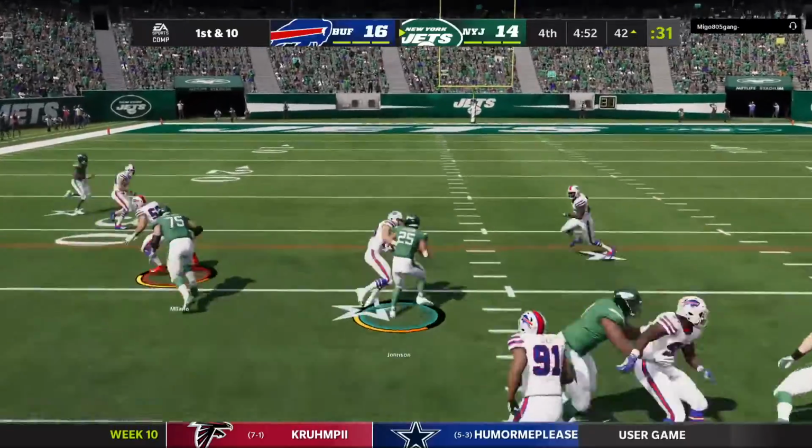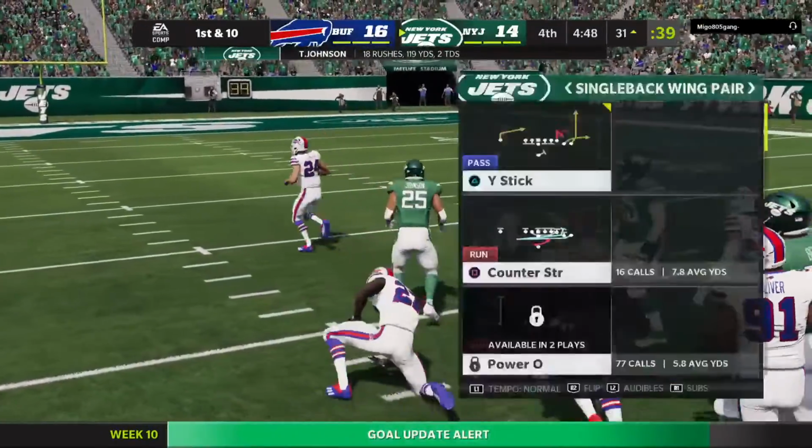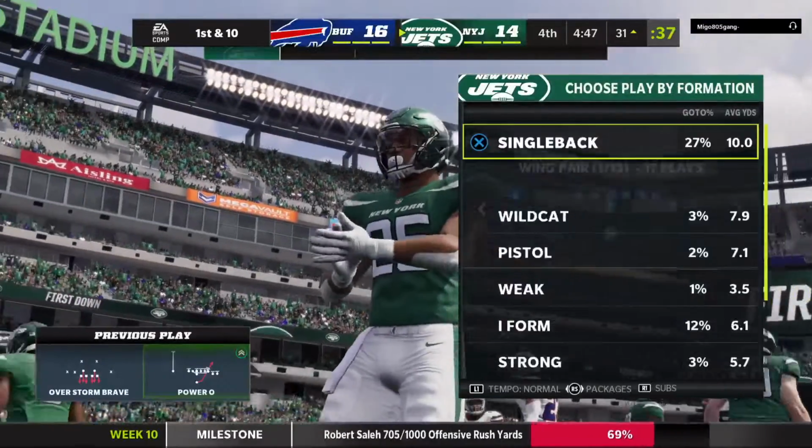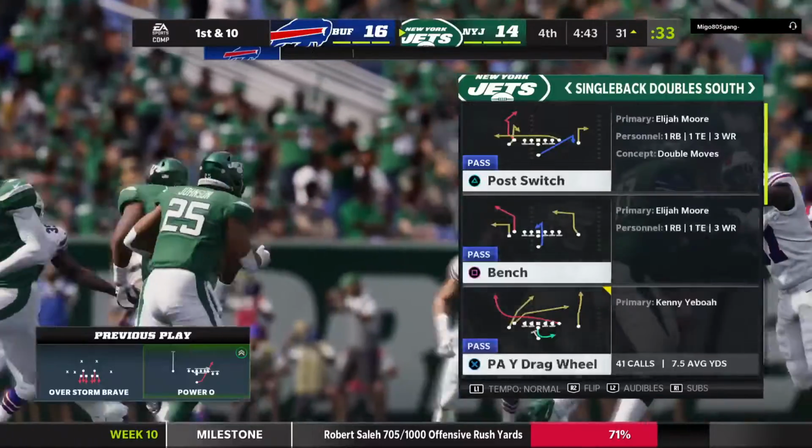Here's Johnson. He's been busy this afternoon. And past the 35, he'll be dropped a yard or 2 shy of the 30. 118 yards rushing for him now as he has been tremendous all day long.